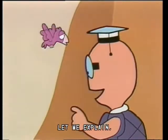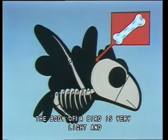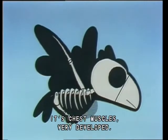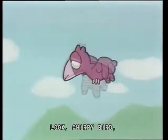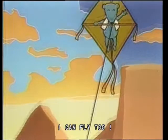Oh, let me explain. Your bones are not hollow like those of a bird, neither are they filled with air. The body of a bird is very light and its chest muscles very developed. That's why it's able to flap its wings and fly. Oh, I see. Look, chubby bird. I can fly too.